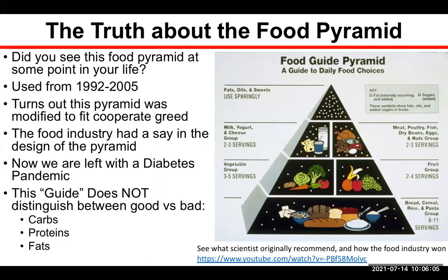I don't know how many of you have seen this food pyramid before. I feel like the majority of you are old enough to have seen it within the range that it was administered. The food pyramid debuted in 1992 and was used all the way until 2005. And we trust the government, right? This is put out by the USDA, the United States Department of Agriculture, telling us that these are all the good things we need to incorporate in our diet if we're going to be healthy and whatnot.